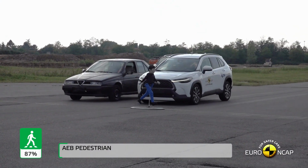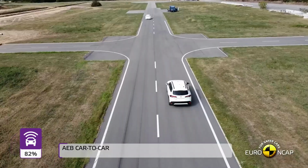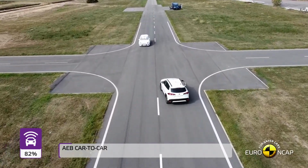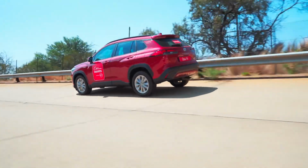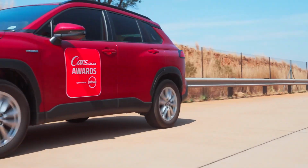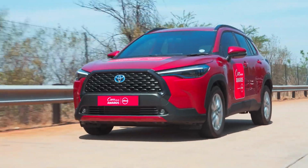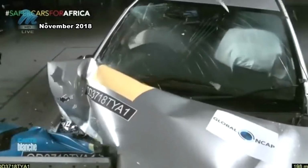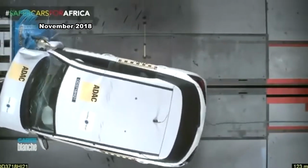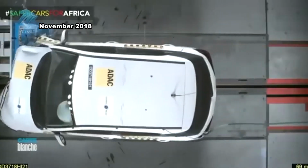Well, it's a gamble, because a lot of the safety features that are standard in developed markets are either optional items or are only available on the top-of-the-range vehicles. The Corolla Cross is more likely to perform worse than what is recorded by Euro NCAP and ANCAP. Models here were not as stable in crashes as those models supplied to first world countries. The Yaris is one of the cars sold here that received a lower rating than the models sold in Europe.